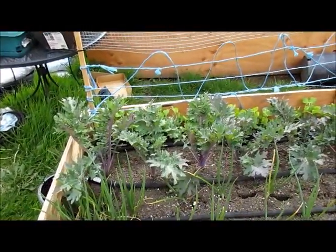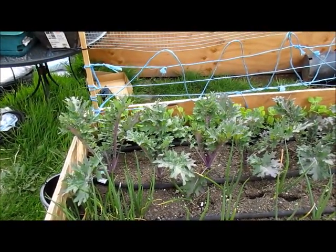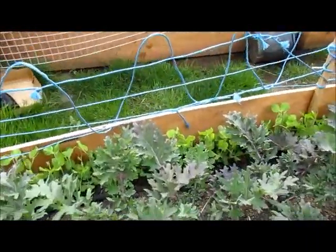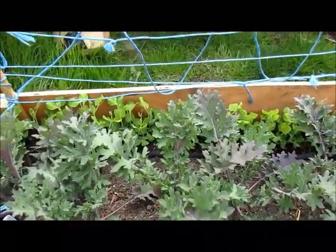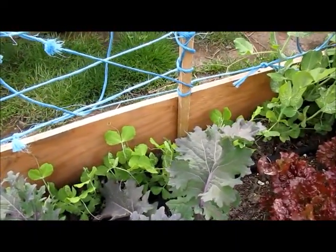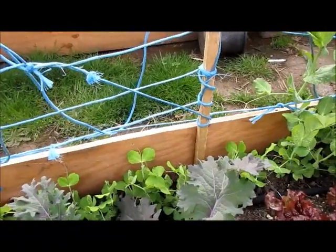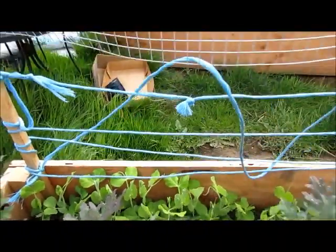Okay, it's been a week and we've had tremendous growth in the garden. The kale is at its adult size almost. Maybe another week and it will be. The peas that I planted back there, they've grown at least 3 inches, maybe 4. Some of them are starting to grab the bottom of the trellis over here.